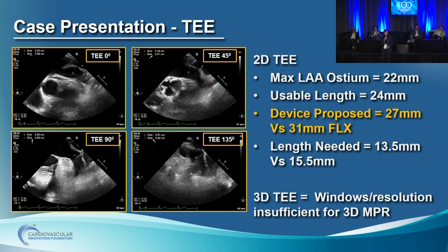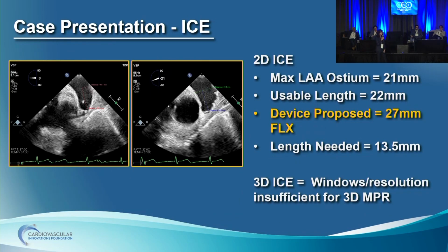On the table, doing a 2D TE, you get 22, maximum ostium, length 24, maybe a 27 or 31. This is kind of okay. And then I love my 3Ds. Unfortunately, you see the imaging really challenging, the windows, the resolution, really couldn't get a 3D MPR. Okay, so what do we do? We put in an ICE. And again, 21 millimeters, length 27, so we're like, okay, maybe a 27. Try to do a 3D MPR off the 3D ICE, still really hard. Couldn't get it, insufficient resolution for 3D MPR.